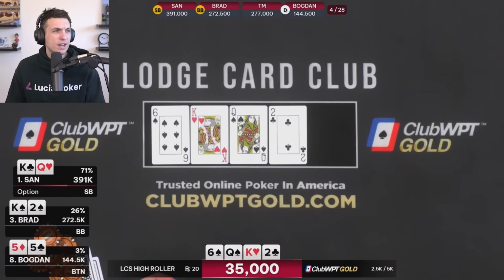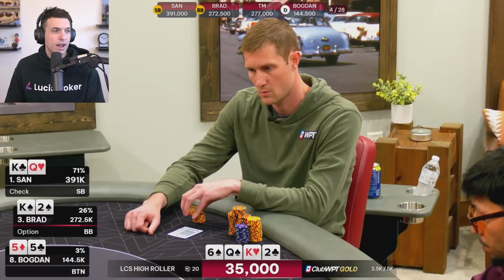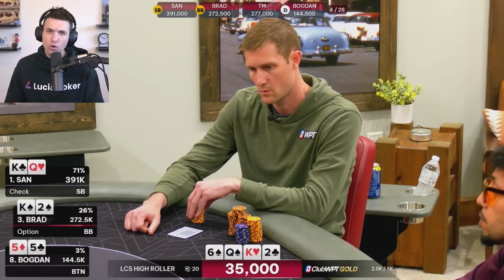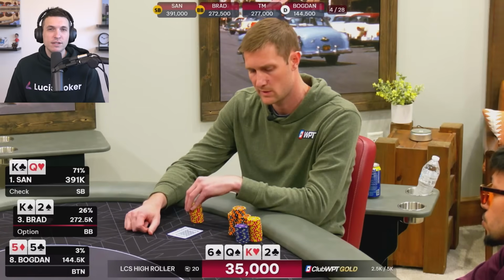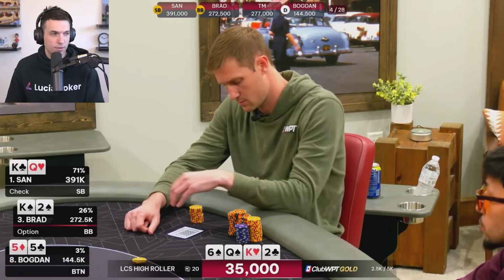Son now with king queen, he could decide to bet, he could decide to check raise. I think that they're both totally fine. He decides to trap it this time and just check it on over. Brad now with top and bottom, a kind of similar situation to Son, where I don't mind slow playing, but I probably do prefer just to bet. You can get plenty of value from other hands from your opponents, and of course your hand is extremely strong.